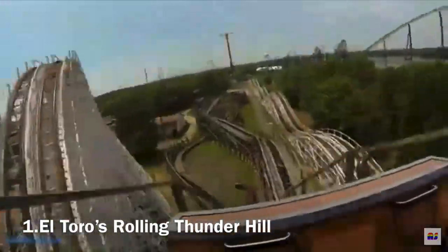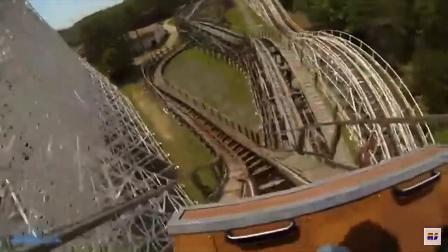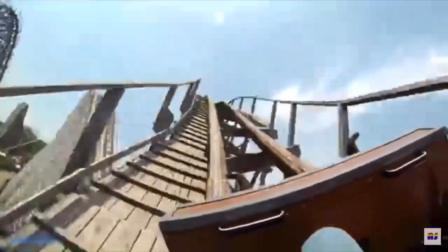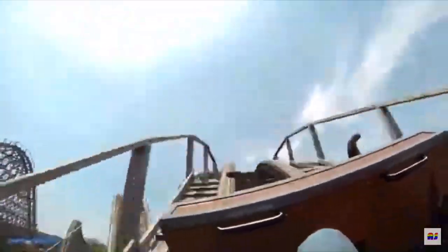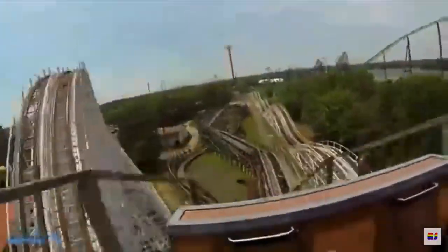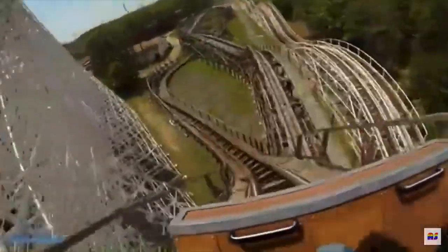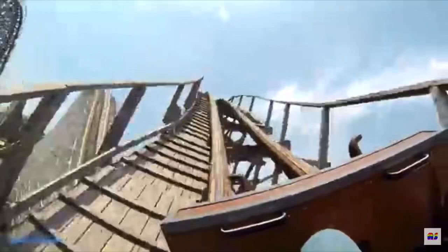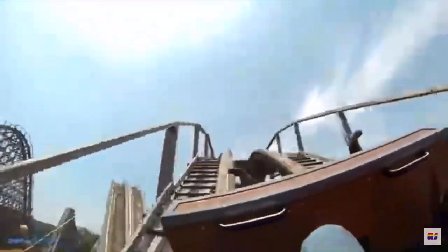And coming in at number 1 is going to be the legendary Rolling Thunder Hill on El Toro at Six Flags Great Adventure. This ride has so many great moments, but I think the Rolling Thunder Hill is by far the best moment. It used to go over the track of the now defunct Rolling Thunder, which is why it has its name. And it is just crazy after those floater airtime hills with some great head choppers. You go into this crazy powerful airtime moment.